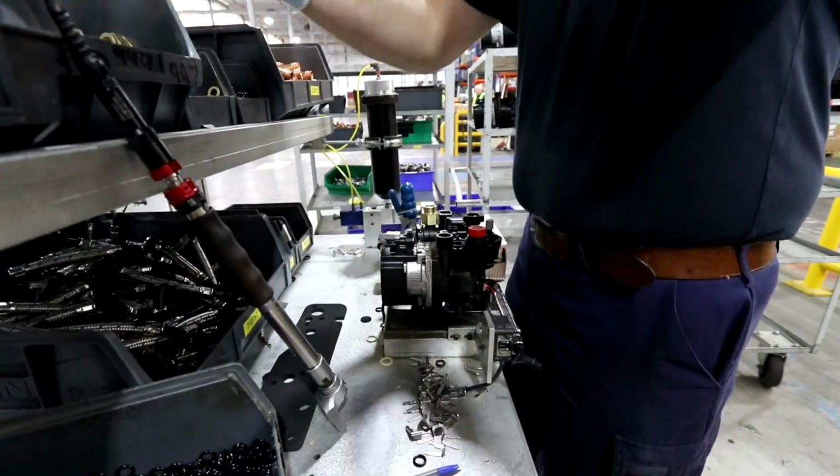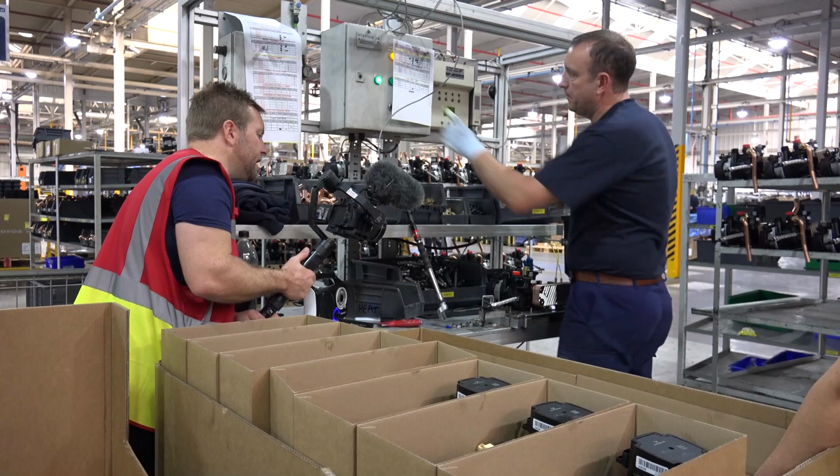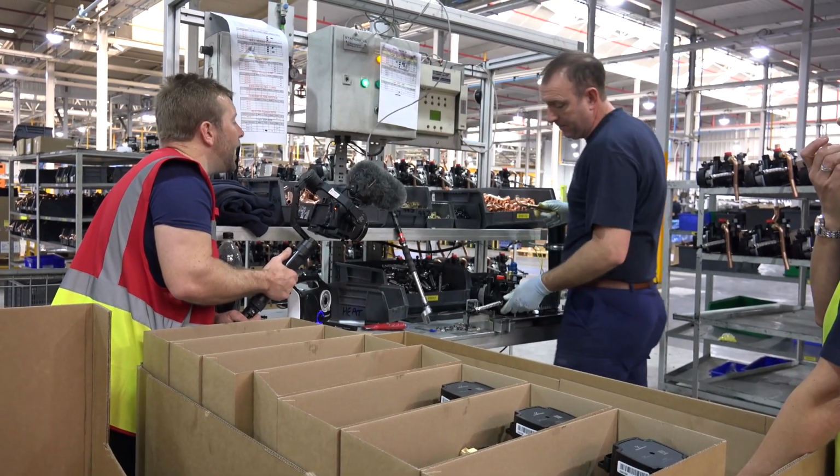And what's that little laser there? There's like a little lasery bit. That makes sure that there's a gasket. That makes sure there's a present.